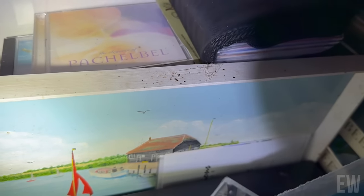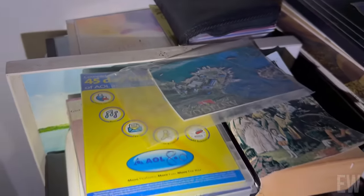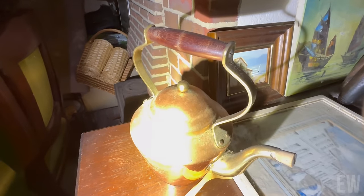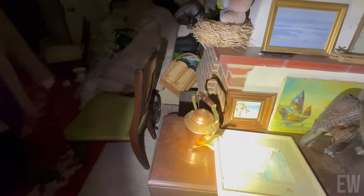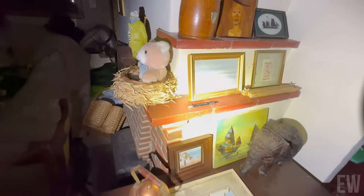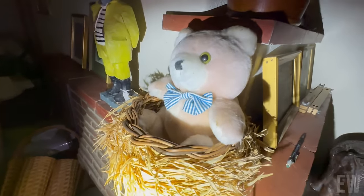Another picture there. It's quite nice, isn't it? Painting, sorry. Yeah, very nice. That teapot as well. Look. Do you know what? I've been filming 20 minutes, and we've done this area. Oh, look at that! That's cute. Oh, the teddy bear. Easter teddy bear.